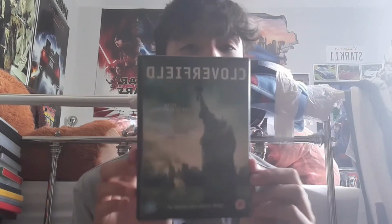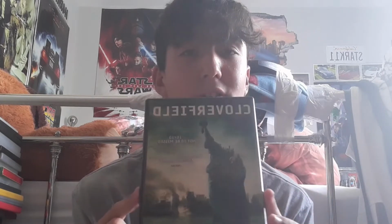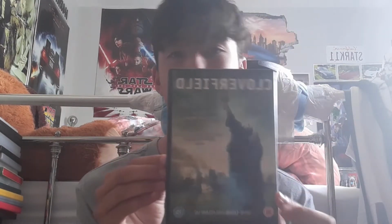Moving on to Cloverfield. I have never seen this film either. It was suggested by my dad. It was only £1.50, so I decided to pick it up from a charity shop with one disc in there. Yeah, it's a cool pickup. It's got some good reviews on the back, so I definitely will get around to watching this at some point.